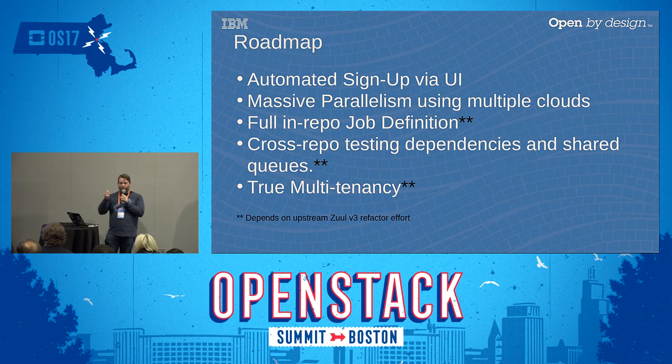We will have a full in-repo job definition language. So you can say, run the Python tests, run the PEP8 tests, run the C module build tests, expressed fully in your repo, because right now you have to express it in one of our repos pointing back to yours, which is not cool. And if you see the two stars, that's because Zuul V3 actually adds that as a feature. So we are contributing quite a bit to V3's development. We're hoping it'll be done soon.